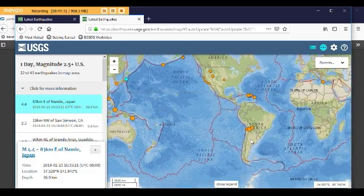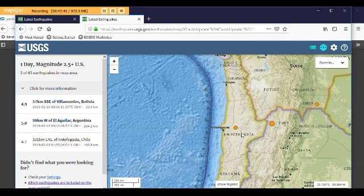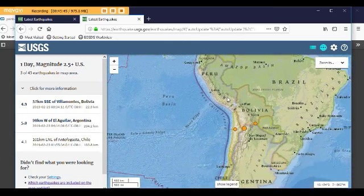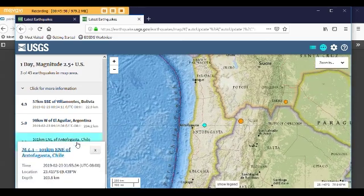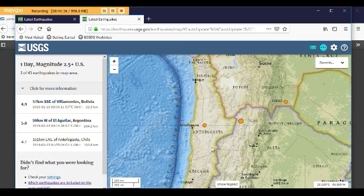Now coming on over to South America. So we had that 7.5 yesterday in Ecuador. And so Ecuador is quiet today. But further down, we've had this 4.1 near Antofagasta, Chile at 1:55 this morning, 103 kilometers deep. Next was this 5.0 near El Aguilar, Argentina at 4:14 this morning, 204 kilometers deep. And then there was a 4.9 near Villamontes, Bolivia at 8:34 this morning, 22 kilometers deep. So we got lots of stuff going on.